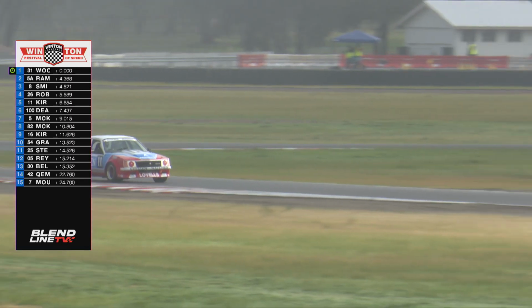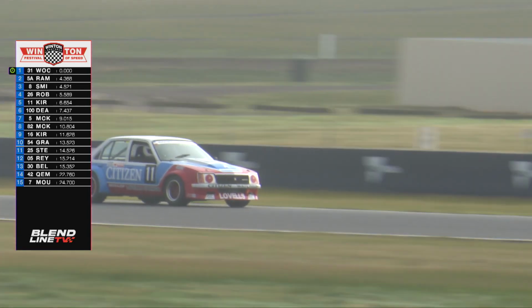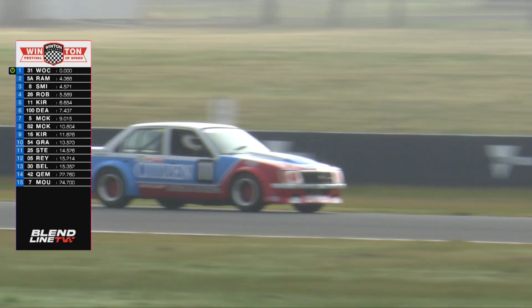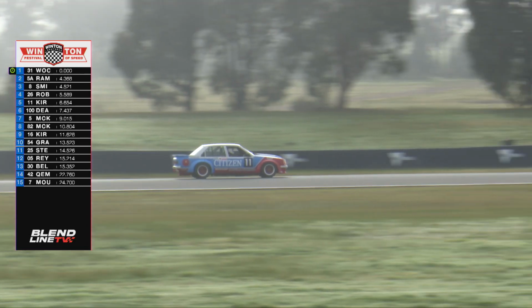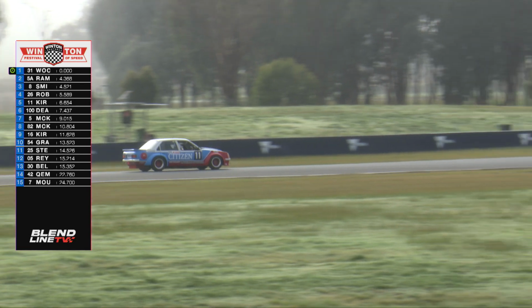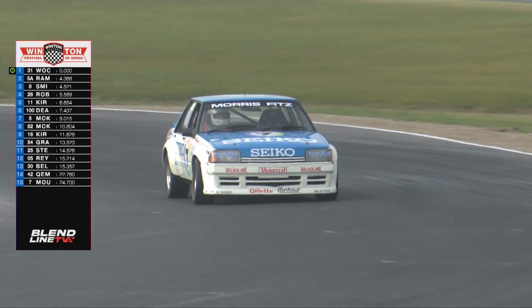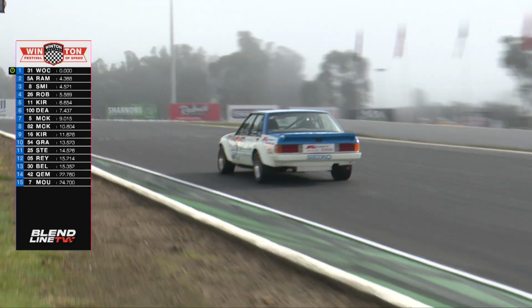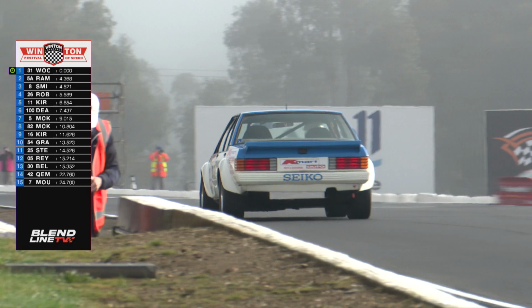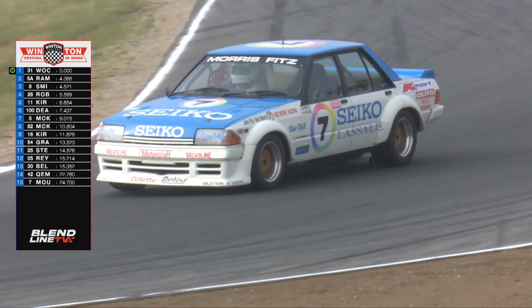But still Wood with a 136.3, then Ramsey back to a 140.6, and then Smith coming through in car 8. He was going around in 3rd place, but he's pulled out for some reason. And then Robson, as you said, back there in 4th place at the moment, 141.8, and he was in his VH Commodore.